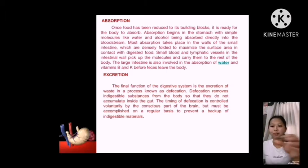So, in absorption, dito din nagaganap yung kung saan pag na-breakdown na yung food, dito na magsisimulang umaksyon yung mga blood vessels, lymphatic vessels na i-distribute yung mga vitamins at mga foods or molecules dun sa iba't ibang bahagi ng katawan natin.